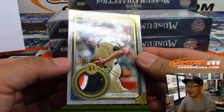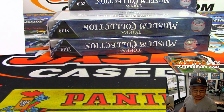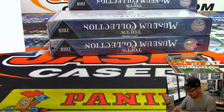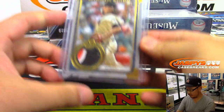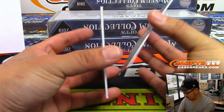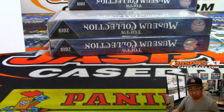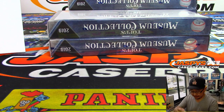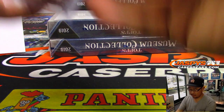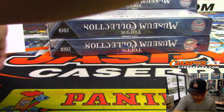And there's Jeff Samardzija, 8 out of 25. That's for the Giants. That is a random number block team. And number 8 is Boombox. And behind Nolan Ryan is Jesus Aguilar, 195 out of 299, Brewers. Lou picked up the Brewers straight up. Next box.